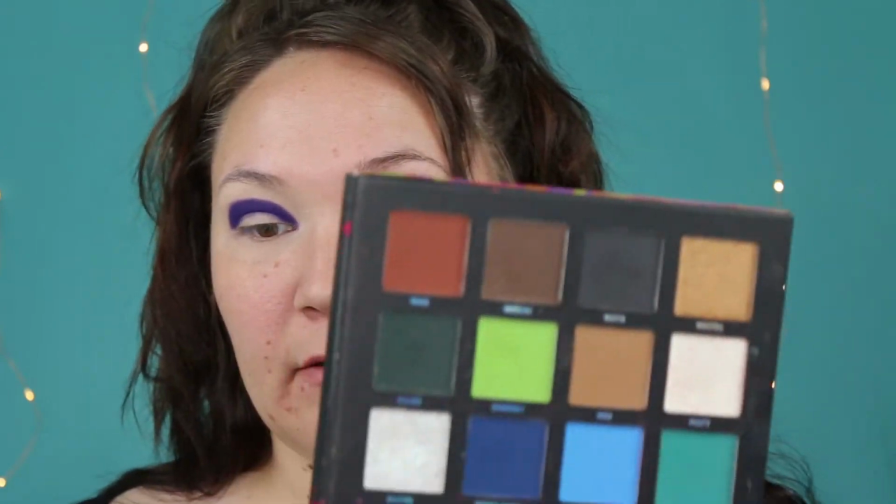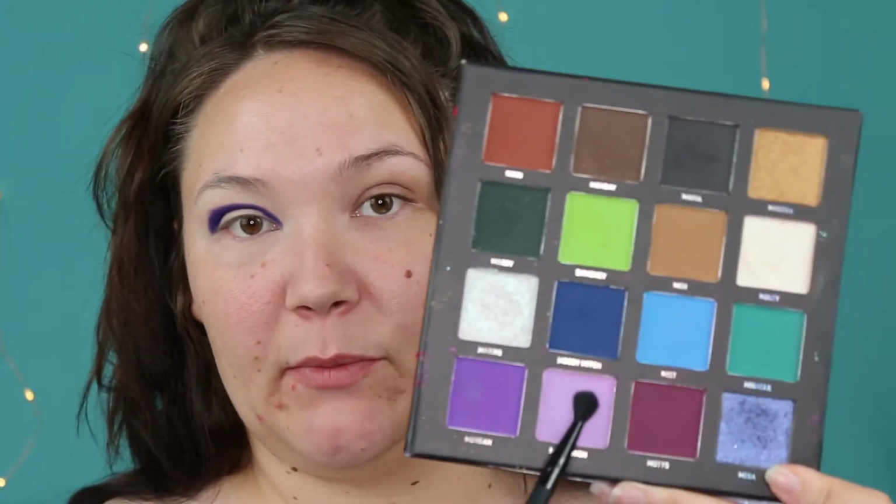So I'm taking this purple all the way in, really deepening that up. I'm really rounding this look out because I'm going for a purple smoky eye right here. To blend that out, I'm going to go in with Miles High from my Beauty Bay Mitchell palette, which is this color right here. And I'm just going to start blending that out, really smoking this look out.